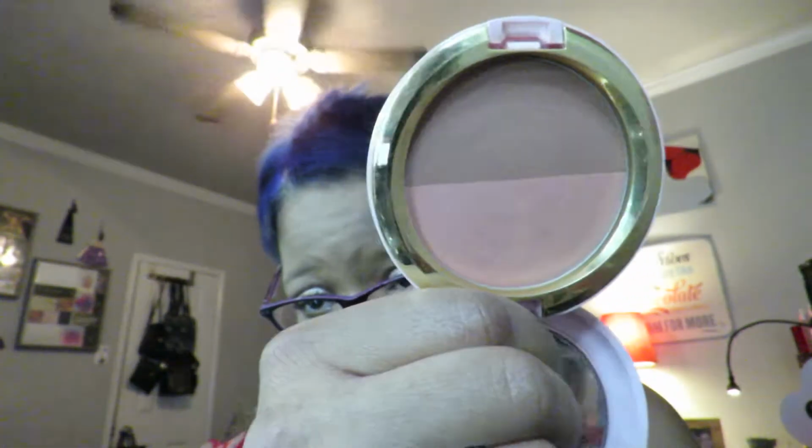The Patrick Star, what the hell is this called? I'm not blushing. The duo. Let me open this son of a bitch. I actually really love this as a bronzer blush duo, and I enjoyed it quite a bit, so I'm keeping this for sure.